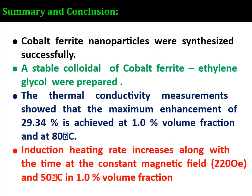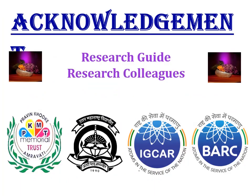Summary and conclusion. Cobalt ferrite nanoparticles were synthesized successfully. A stable colloid of cobalt ferrite in ethylene glycol was prepared. The thermal conductivity measurements showed that the maximum enhancement of 29.34% is achieved at 1% volume fraction and at 80 degrees Celsius. Induction heating rate increases with time at the constant magnetic field, reaching 50 degrees Celsius in a 1% volume fraction.